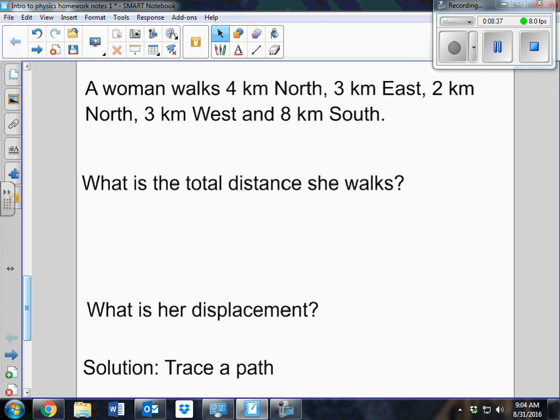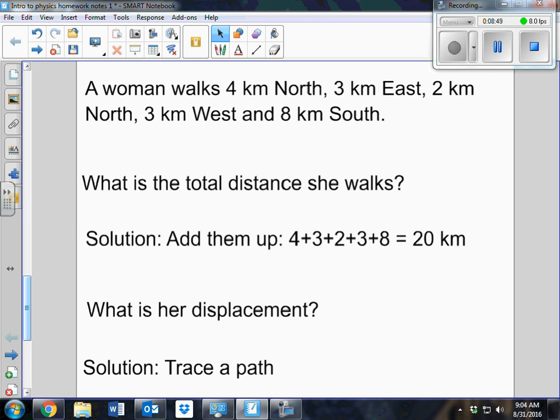A woman walks 4 kilometers north, 3 kilometers east, 2 kilometers north, 3 kilometers west, and 8 kilometers south. What is the total distance she walks? Well, as we just talked about, that's really simple. All we have to do is add them up. So we can see that 4 kilometers plus 3 kilometers plus 2 plus 3 plus 8 is 20 kilometers. So overall, this lady walked 20 kilometers.